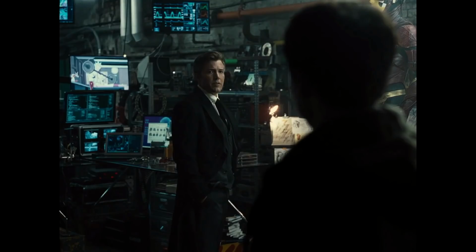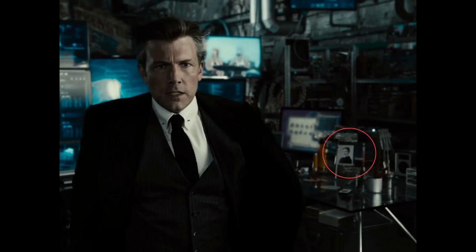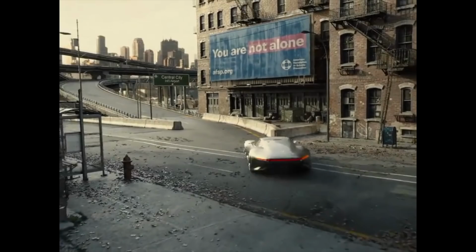When Barry meets Bruce, you can see an episode of Rick and Morty playing here in the background. Rick and Morty, also owned by Warner Brothers, corporate synergy. In Barry's lair, there's a photo of the scientist Nikola Tesla, the electricity pioneer. When Barry and Bruce leave, the camera lingers on a billboard for AFSP.org.